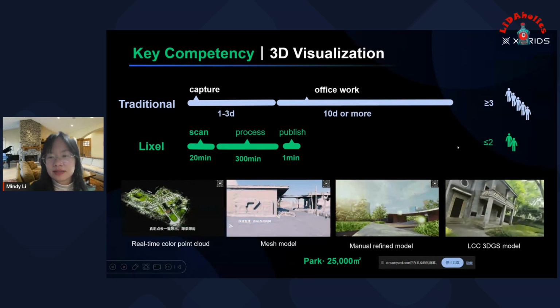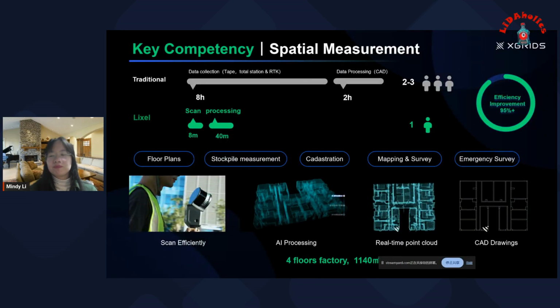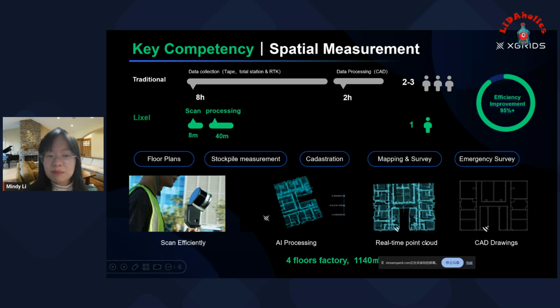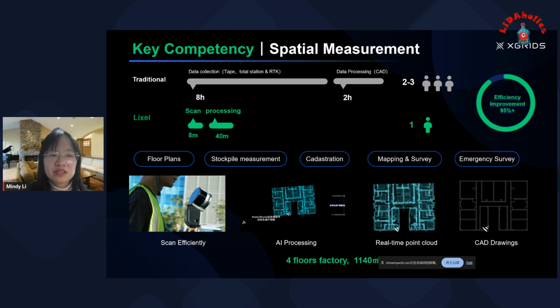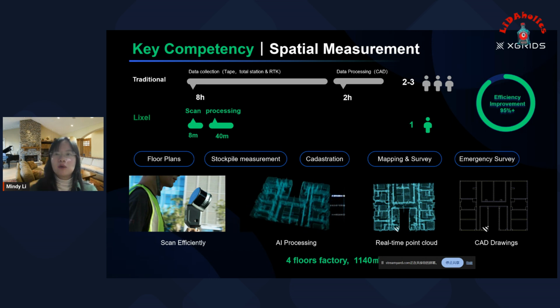Another competence is spatial measurement. To balance visualization and accuracy, we also want this solution to solve basic surveying problems and issues. Take this factory as an example. If you use traditional stationary scanners for data collection, it may take about 8 hours to scan the whole floor, but we only use 8 minutes to do the scan. And using our software, you can output RCP format into the Autodesk system for further CAD drawings or BIM model drawings.